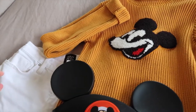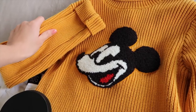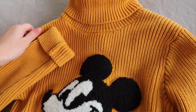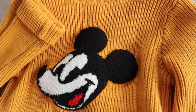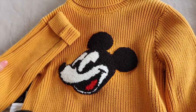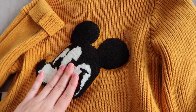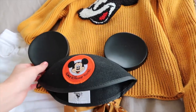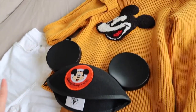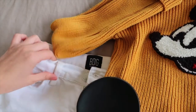One I would wear probably in the colder months if I was going to Disney, or fall, just because this is a super fall color. It is also a high neck, pretty thick sweater, so probably won't be wearing this in the summer, but this is such a fun sweater. It's from Forever 21, and it has very vintage Mickey. I love it. It's a super big patch. I would probably pair it with these vintage Mickey ears for that reason, or a hair scarf depending on what look I'm going for. And then I pair it with some simple white jeans. These are from BDG, and they are in the size 24.